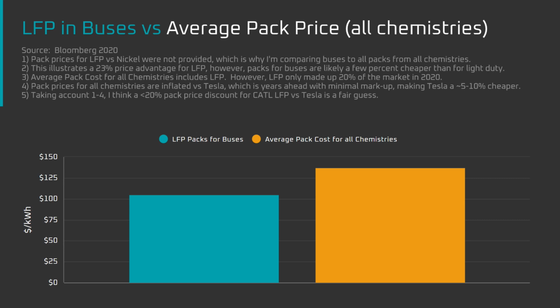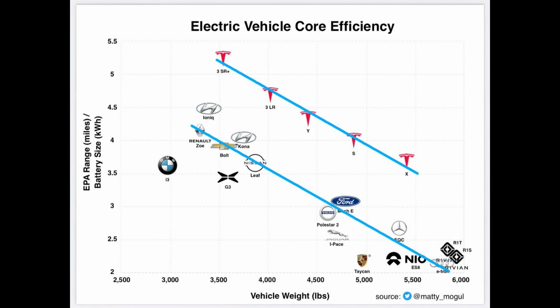Furthermore, LFP battery packs are 20% cheaper than nickel-based battery packs, which gives manufacturers who can use LFP battery packs operational headroom. In short, electric vehicle efficiency may determine whether some EV makers survive or go bankrupt in the 2020s.